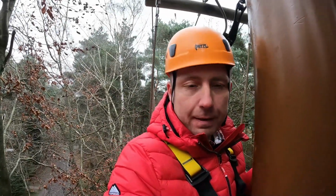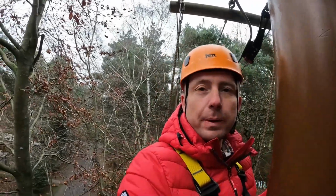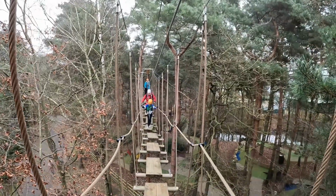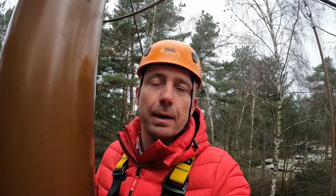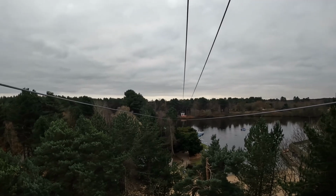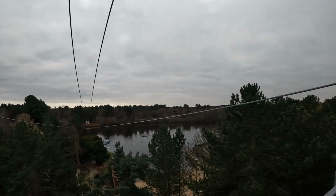This is a lot tougher than I thought it would be, but my 9-year-old niece is doing it, so. I wish I'd filmed more on the GoPro, but you need two hands at all times, so if you're coming on here, bring your GoPro helmet attachment. Okay, we made it to the top. Now the final zip line. Wish us all luck.